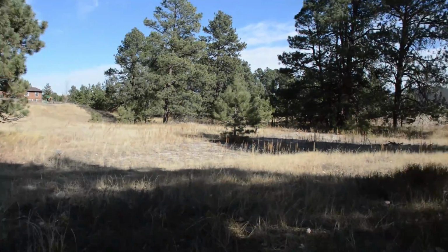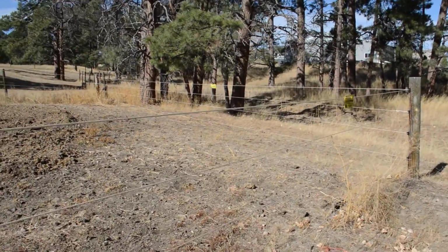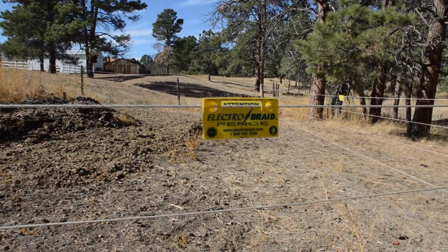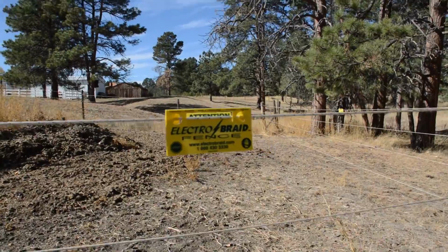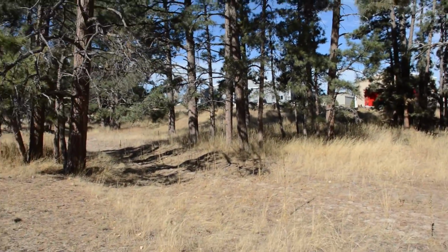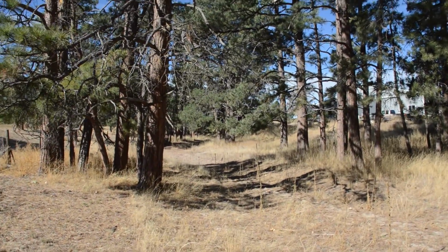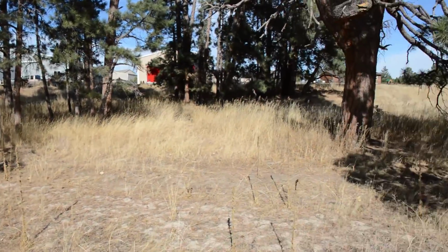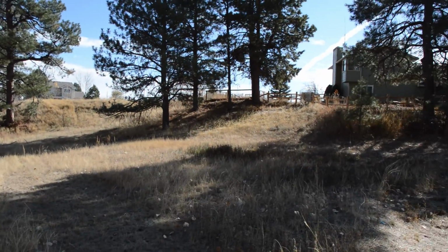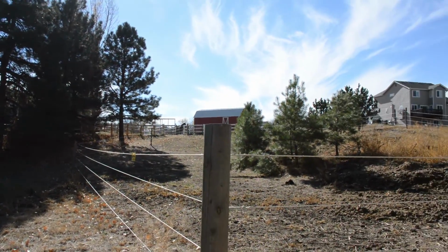So there's lots of deer and stuff that run around down here. But so this is the end of our property, and we have our little sign that says don't touch it because it's electrified. But then this is the Greenbelt. So this is just trails, and it just kind of meanders through our subdivision and actually through other subdivisions as well, which is really cool. And then that's the back of the house, and then there's the barn again.